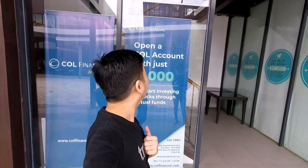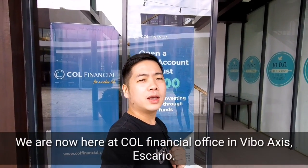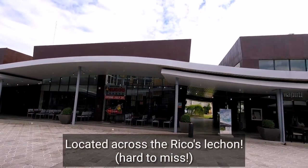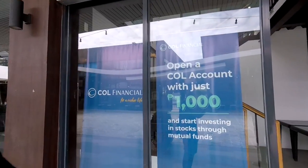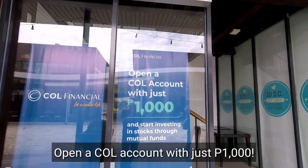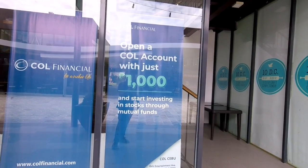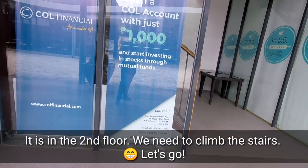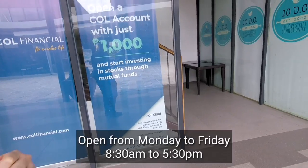I'm here at the COL Financial office here at Vivo Access. It's located, of course, across Rico's Lechon. Seriously, guys, open a COL account with just 1,000 and start investing in stocks through mutual funds. So it's on the second floor, guys, of Vivo Place. It's open Monday to Friday, 8:30 a.m. to 5:30 p.m.